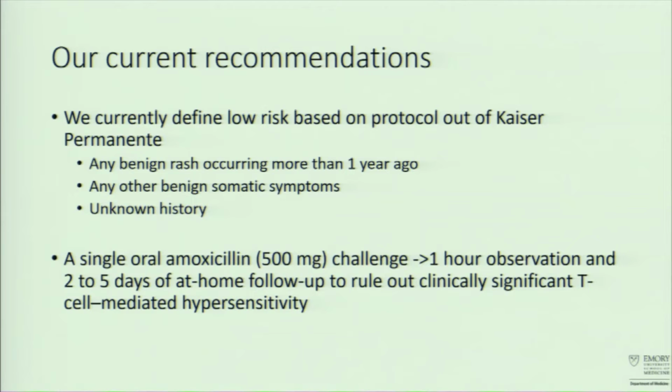And as I said, we perform a single dose challenge with 500 milligrams followed by an hour of observation to rule out any significant IgE mediated hypersensitivity. And then we request that the patient monitor for any delayed onset rashes for at least 2 to 5 days following discharge to rule out any clinically significant T cell mediated reactions.